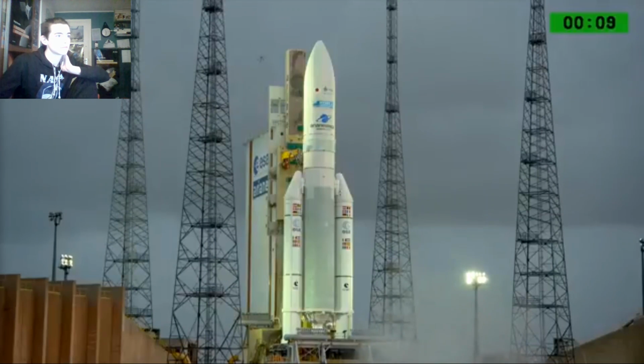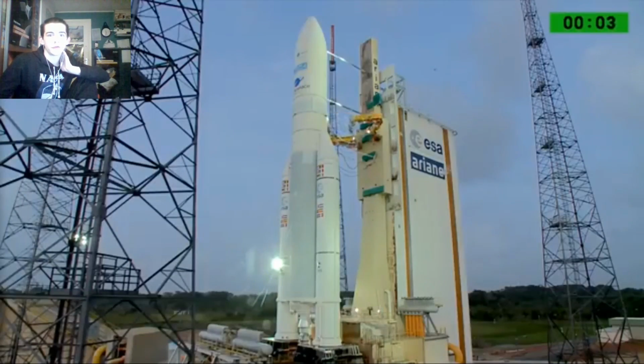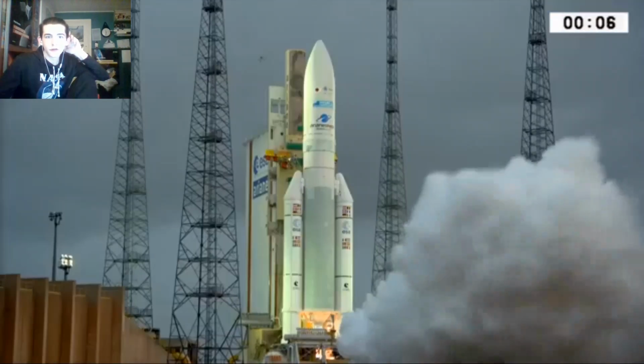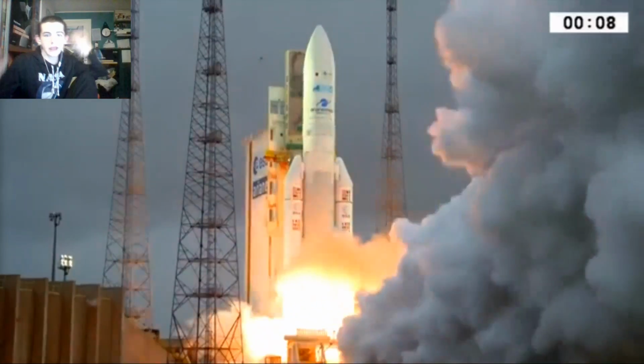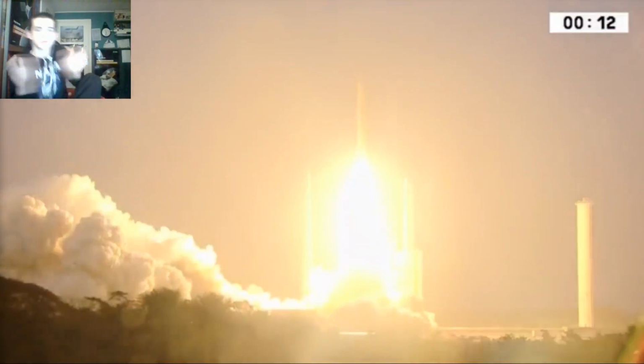10, 9, 8, 7, 6, 5, 4, 3, 2, 1, top. There they go. Ignition of the engine. I hope it goes off. Allumage du Vulcain. Yes, there it goes. Allumage des EAP, décollage. Woohoo!